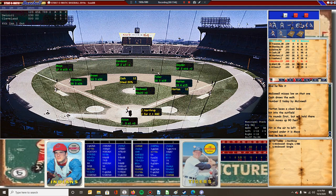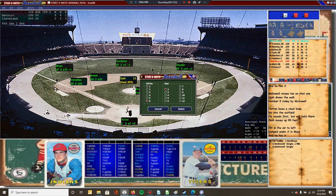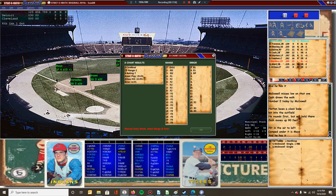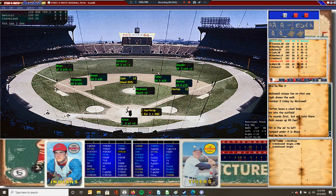Here's Northrup, 2 for 2, single and an RBI. McDowell gets his sign and delivers. There's a fly ball out towards center. Cardenal chasing hard. And he's going to make the catch. Runners don't go anywhere, and there are two down.